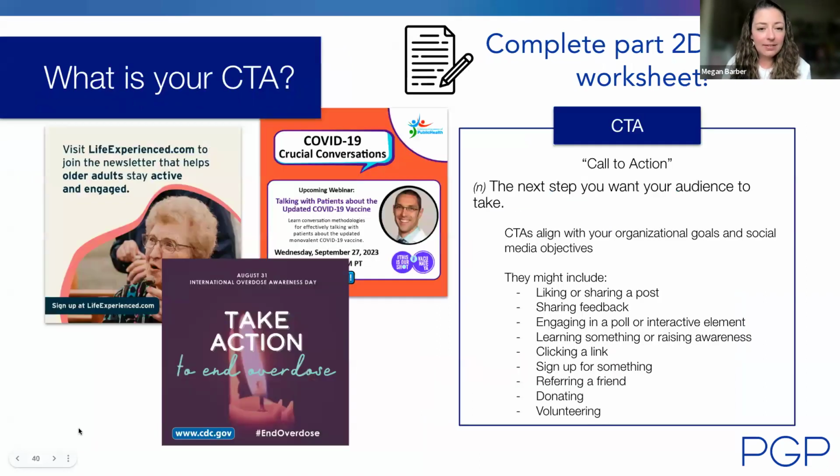Next up, we're going to dive into what your CTA is. And as I mentioned, a CTA means a call to action. So once you know who you're talking to and what you're trying to say and how you want to say it, you want to consider telling people what you want them to do. So your CTA should align with your organizational goals and your social media objectives. And a CTA can be a lot of different things.